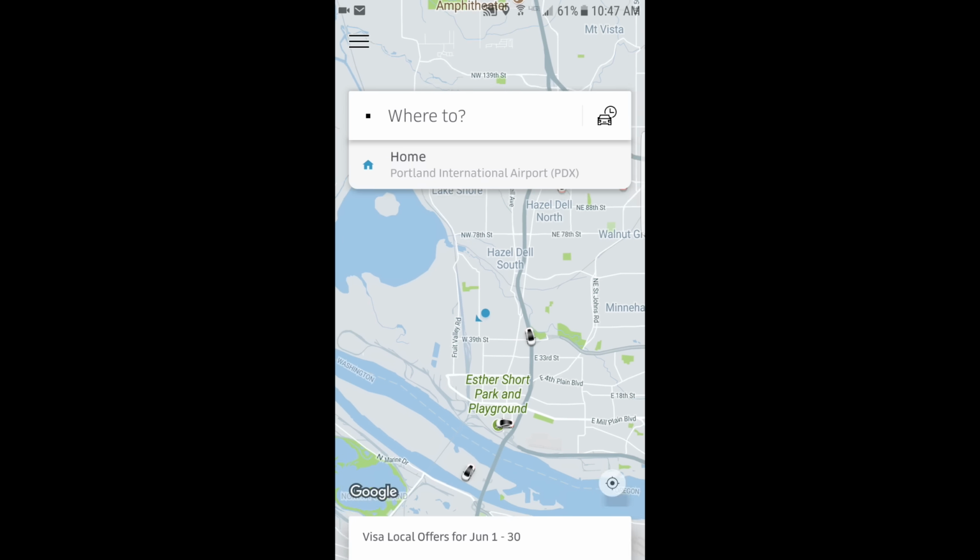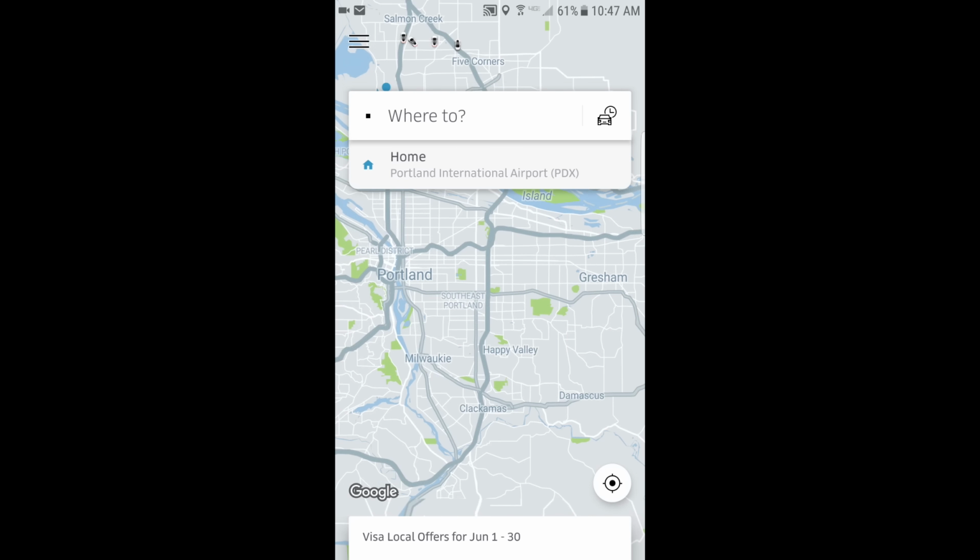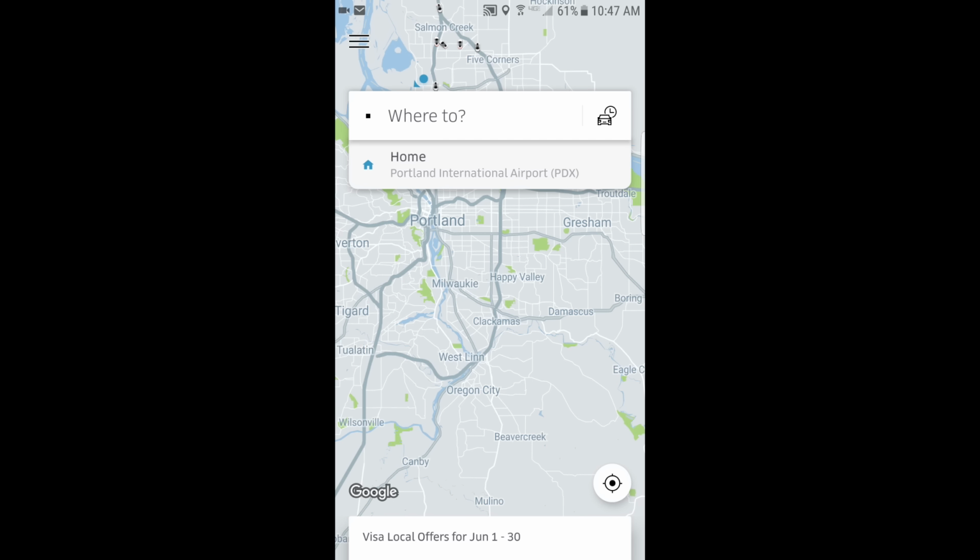And they will send you a reminder about your upcoming trip. So that's as simple as it is.